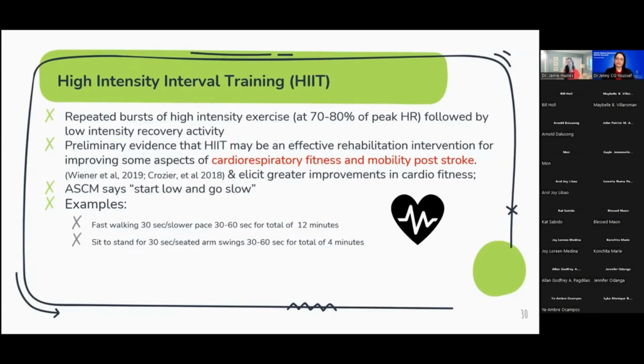And so preliminary evidence suggests that for stroke, it can improve some aspects of cardiorespiratory fitness and mobility post-stroke. The American College of Sports Medicine says start low and go slow with people, especially those we're working with who have disabilities or dysfunction. So an example might be, I want you to walk fast for 30 seconds, and then walk slow, and then walk fast. Aren't we all working on walking anyway? And we should be working on changing pace anyway for higher level people.